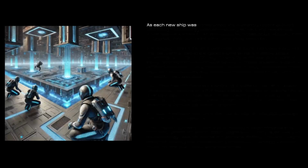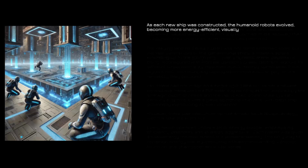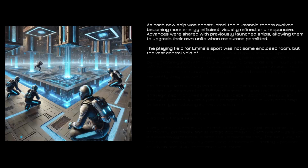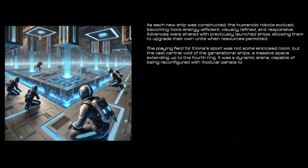As each new ship was constructed, the humanoid robots evolved, becoming more energy efficient, visually refined, and responsive. Advances were shared with previously launched ships, allowing them to upgrade their own units when resources permitted. The playing field for Emma's sport was not some enclosed room, but the vast central void of the generational ships, a massive space extending up to the fourth ring. It was a dynamic arena, capable of being reconfigured with modular panels to create different layouts for different seasons of play.